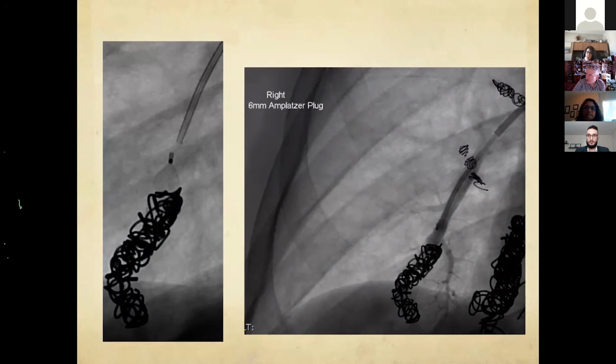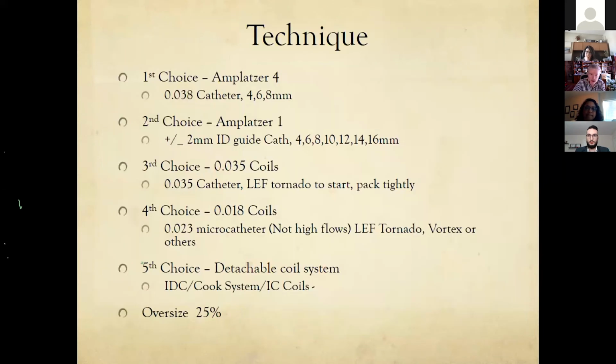Could you go to the next slide too? So, this is a bit complicated, but it's really just to outline that we need a whole variety of things. Not everybody is the same.